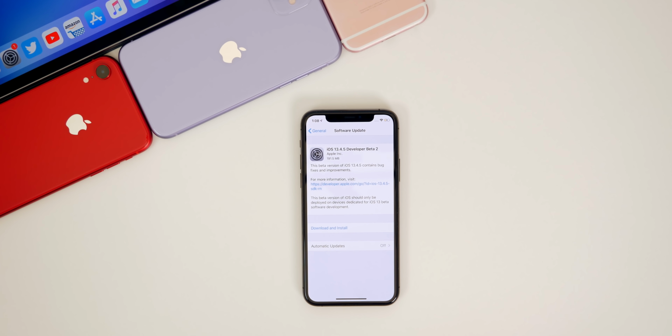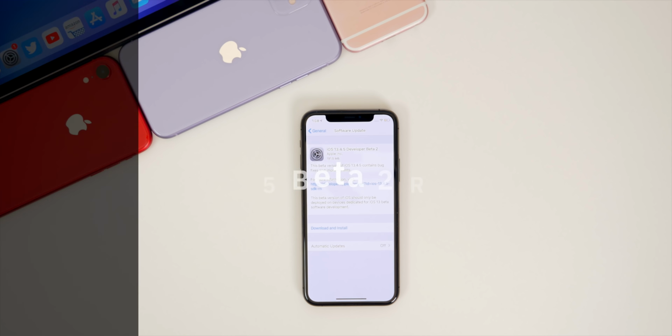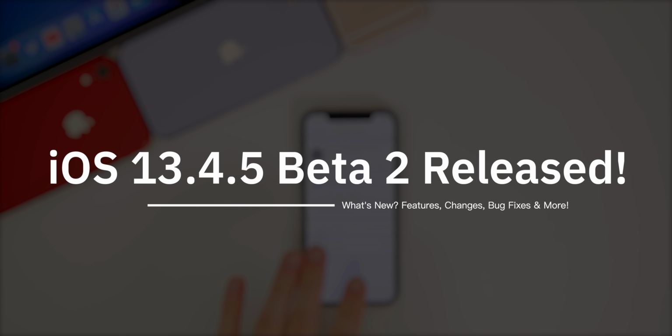What's up guys, my name's Brandon, and in addition to announcing the new iPhone SE this morning, Apple also pushed out the second developer beta of iOS 13.4.5.